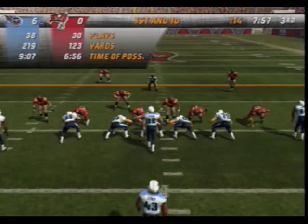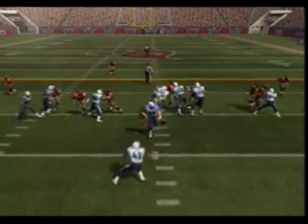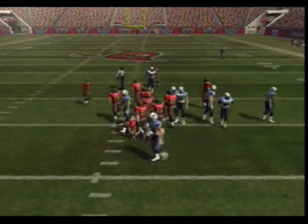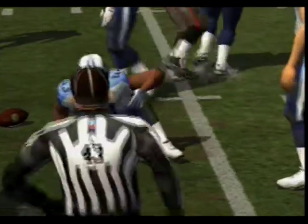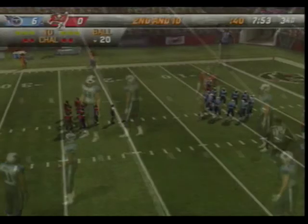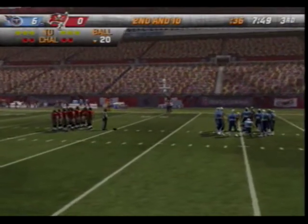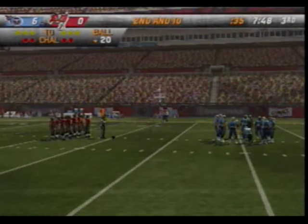First and 10. Stay at home. Only one man in the backfield. With a counterplay. Higgins is there for the tackle at the 20-yard line. No gain on that play as the linebacker slipped in almost unnoticed. Yeah, he did a great job getting in there. He was looking for the run before they even snapped the ball.